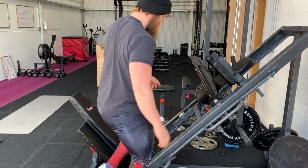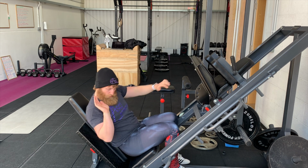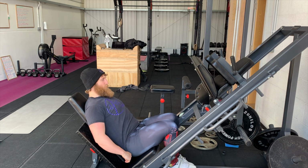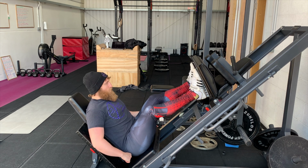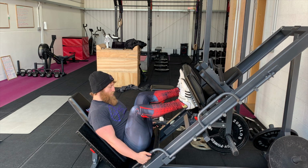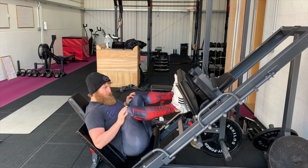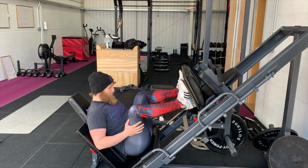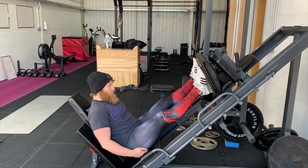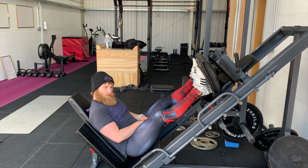So this way, because the angle of that is more acute, it's now folding forwards, so then the issue becomes the range of motion the other way. So this is quite hard to get into, and now I can only go to here before my legs come into my body. So although I can get down to the bottom here, it's such a big range of motion that's missing. You're going to need to put so much weight on for it to be useful, which is not very practical.